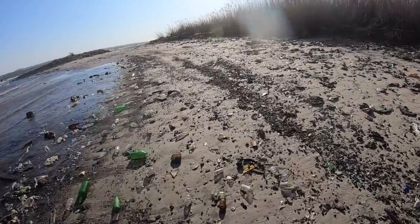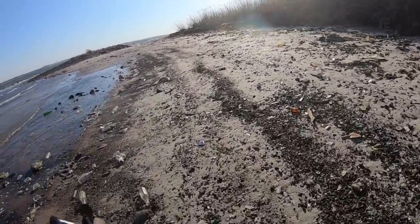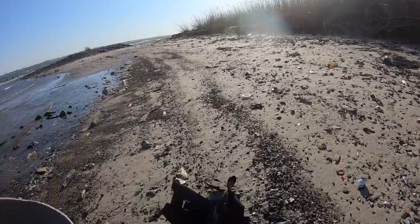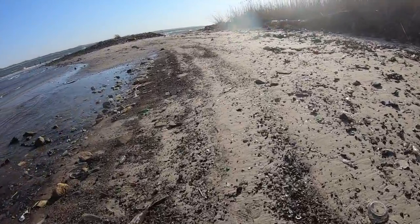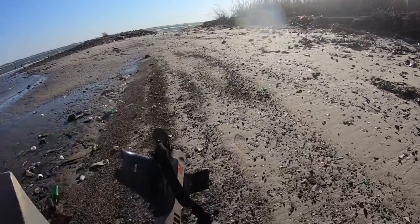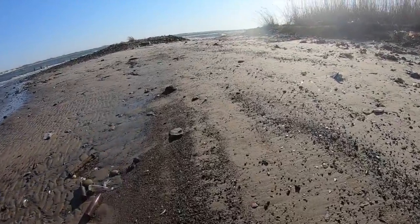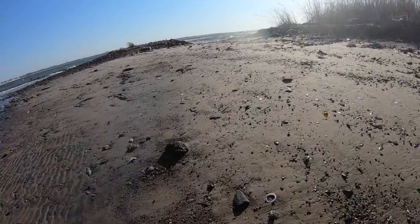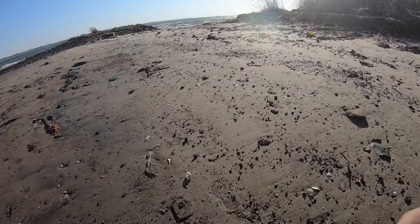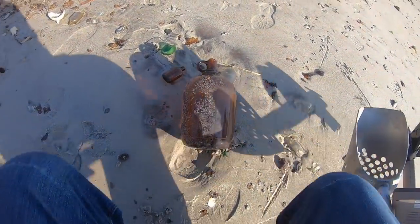All right, the metal detector is going away. At this point, because I've tried this already, it's kind of pointless to metal detect. Just the density of the metal is too much. So I am going to do some mudlarking now, and I'll let you know if I see anything. Got an almost fully intact brown bottle here.